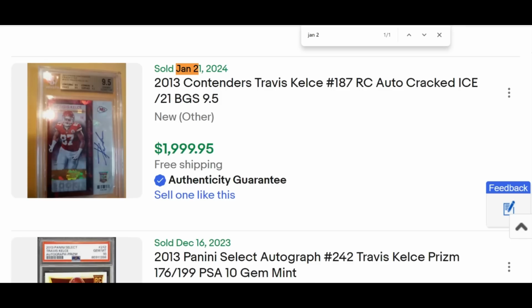It's hilarious. Did have a big time Travis Kelce card purchased yesterday. Rookie ticket auto, cracked ice. Man, I love this card. BGS 9.5 sold for $2,000 in a buy it now.